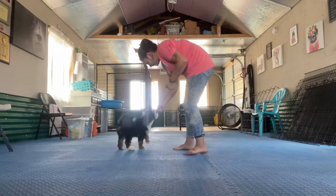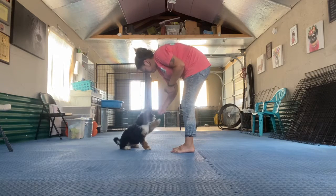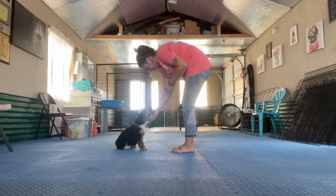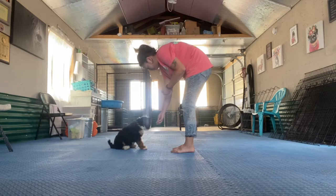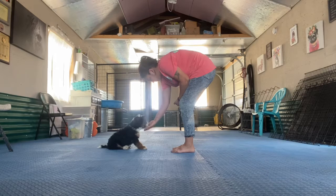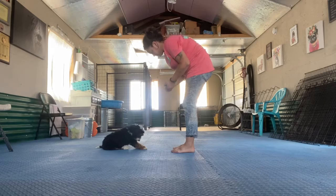Now that Riva has a better understanding, you can see she's holding that sit a whole lot better. I am clicking and rewarding at a high rate of reinforcement, meaning almost every second she's getting a treat, but that's to really start to be able to teach her to hold it. As we move on through the video, you'll start to see I'm not having to have those treats in front of her face. She's really just starting to understand to hold it longer. And there's that release.